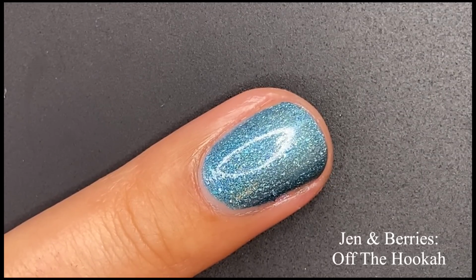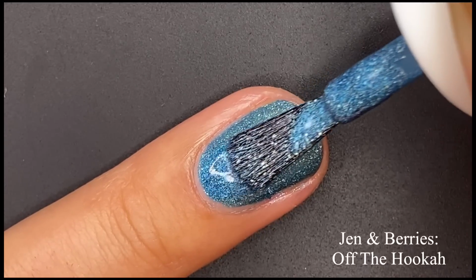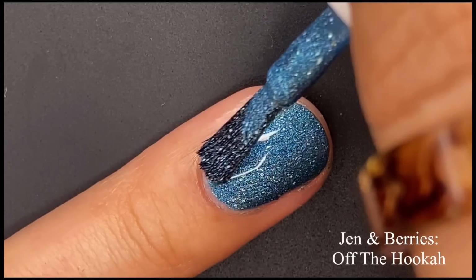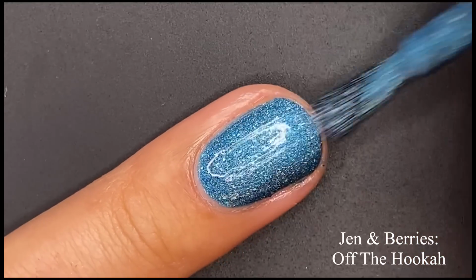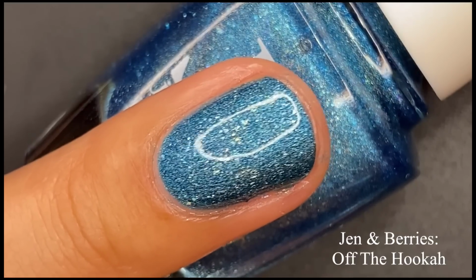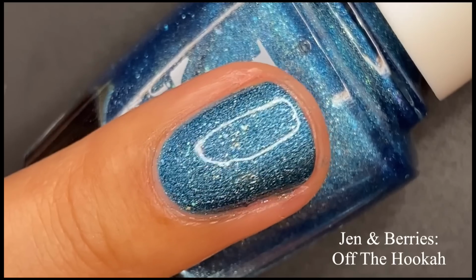This one built up beautifully in just 2 coats. I think long or short nails, 2 coats is going to be perfect for you. I usually go in heavy with my coats, and for this polish, for whatever reason, I don't know why. Well, actually, no, I do know why. I've been a little bit better about my coats and being a little bit more mindful of application.